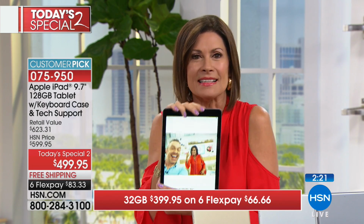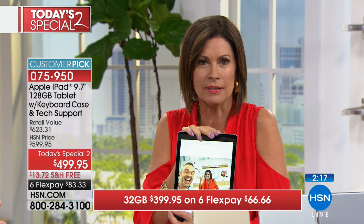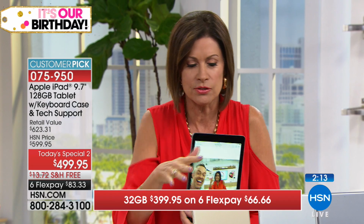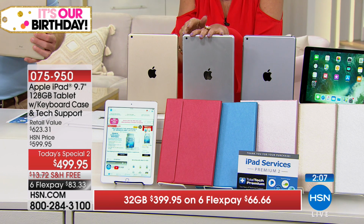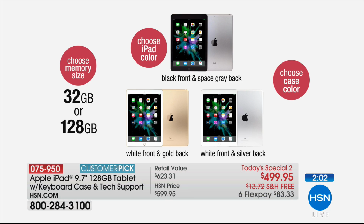That's why you buy this. You buy it because it works so much more intuitively. It is so much easier. It just makes sense. So again, the choices you're gonna make. If you want it with the gold will be with the white face, the silver will be with the white face, and we also have it in the space gray that has the black face.